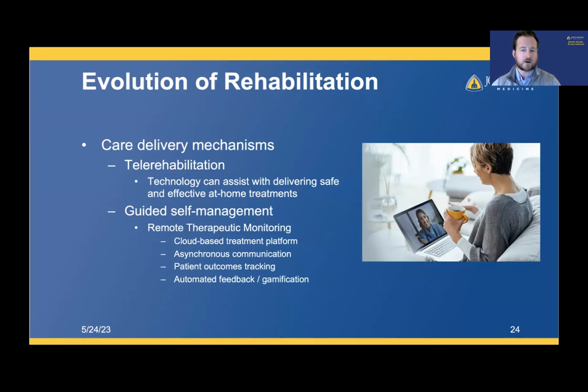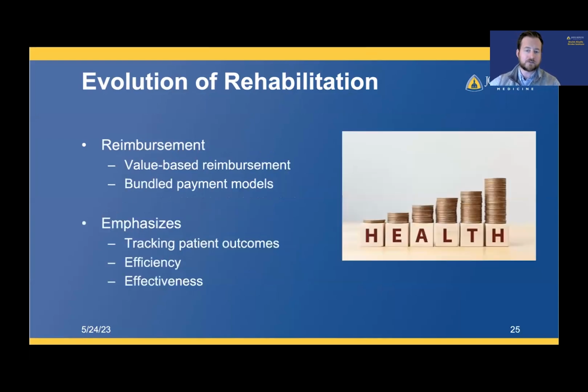And many RTM approaches also include the use of equipment or software that provide patients with automated feedback on exercise performance, or that gamify the rehab experience. And the CERT team is actively identifying technology that can be used to deliver RTM, as well as consulting with companies seeking to develop technology relevant to RTM.